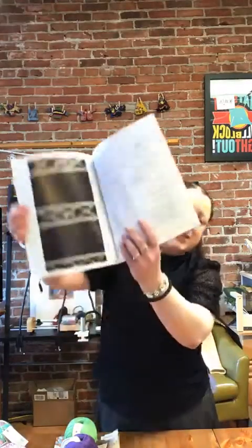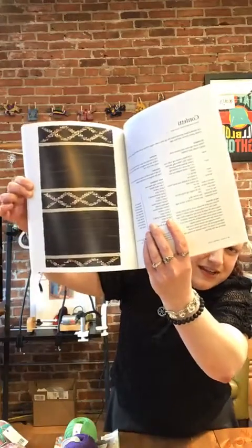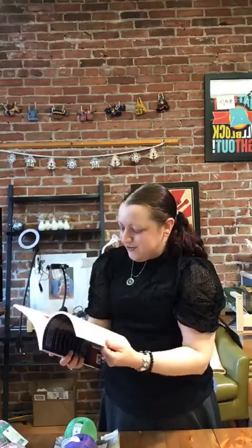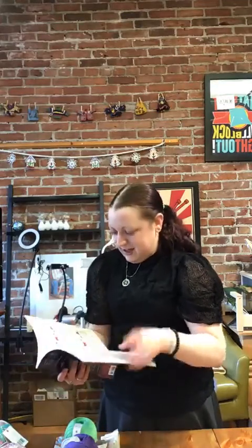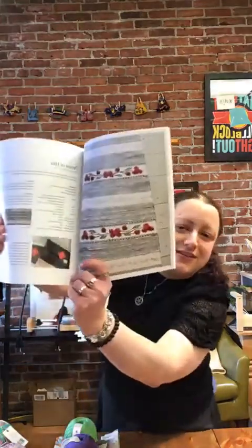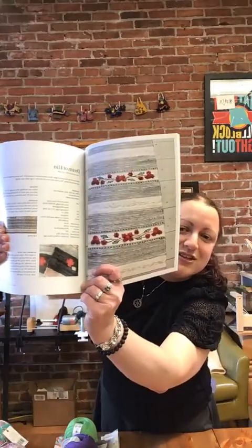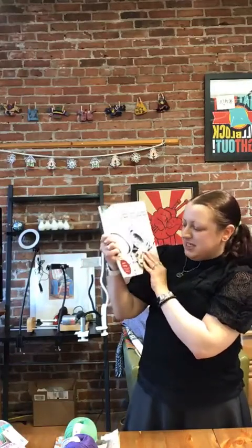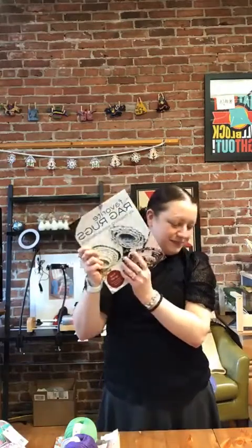I fell in love with this guy. I love the use of the dark fabric contrasting with the light and then the little bit of rainbow color in there. So for you weavers out there, I did not forget you. And then this guy, oh my gosh, how gorgeous is that? So this again is Favorite Rag Rugs, 45 Inspiring Weave Designs by Tina Ignell, and it is $24.95.